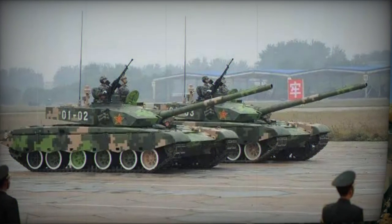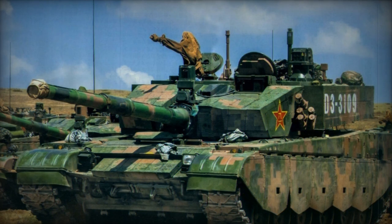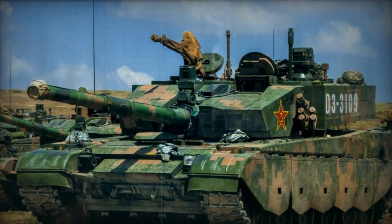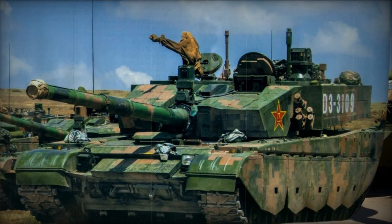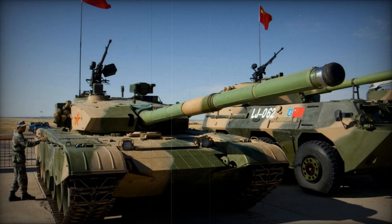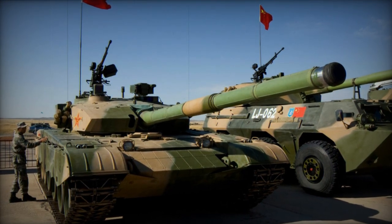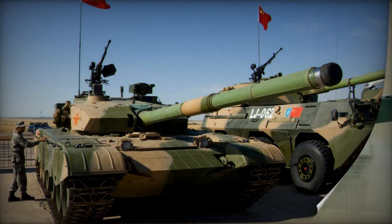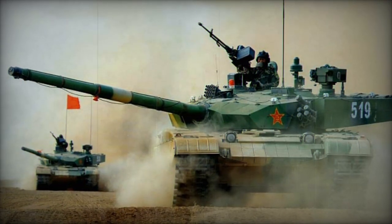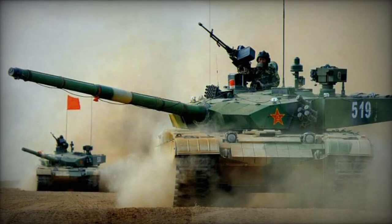The Type 99 entered frontline service with Chinese forces in 2001 and represents a third-generation MBT design. The Type 99 was born from work undertaken by Chinese engineers to design, develop, and produce a wholly Chinese tank. At this point, the Type 80 had evolved into the export Type 85 and the domestic Type 88. The Type 88 was further evolved to become the Type 96 of 1997 in service.